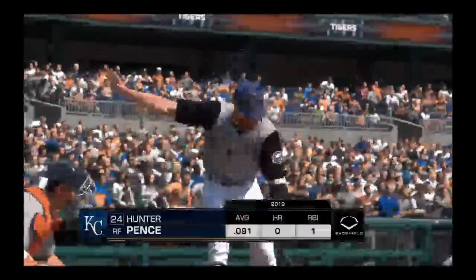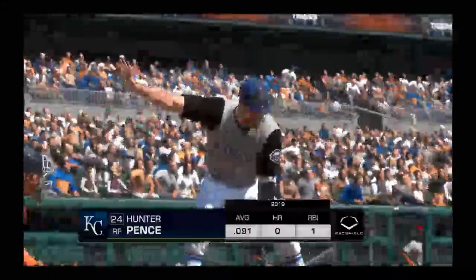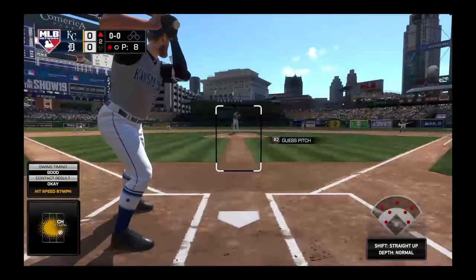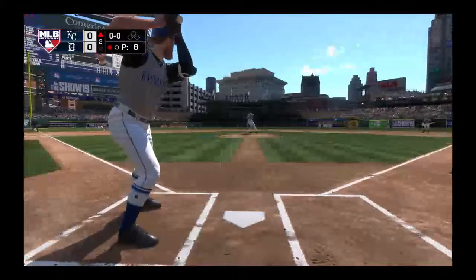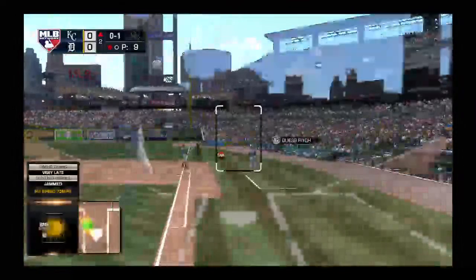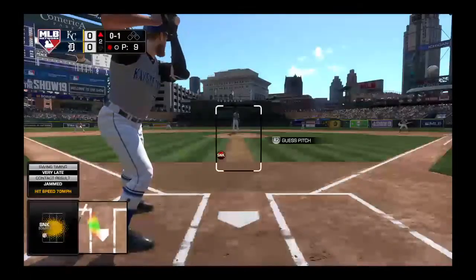So stepping in, Hunter Pence. He'll get to take his first cuts here. Ready with the first pitch. Here it comes. Swing and a liner. Foul. No score here as the side is retired.